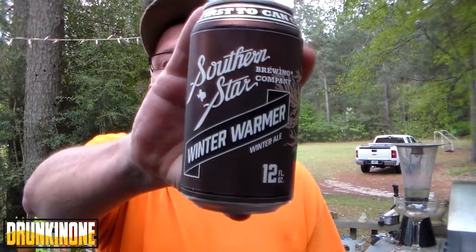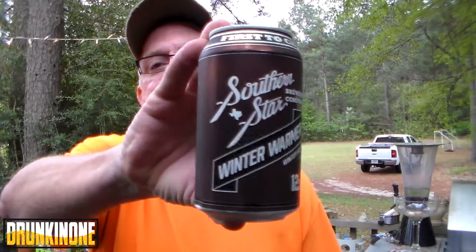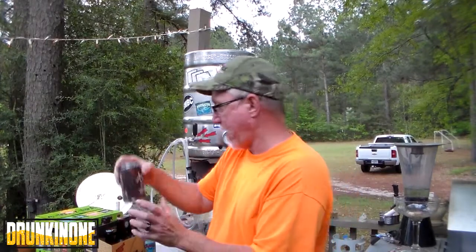This one here is a local one from our area. It's called Southern Star, and this is the Winter Warmer. I think I've had this on draft. I kind of forget if I remember right. It's like a mean old stout, 6.9% winter ale.